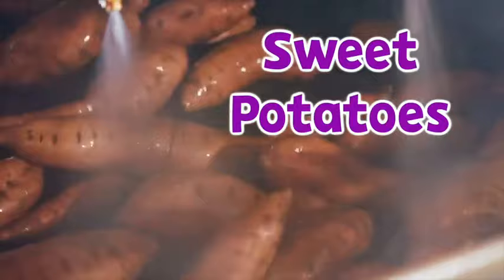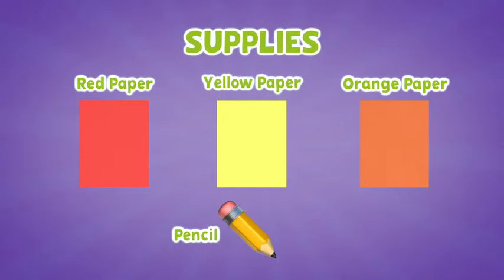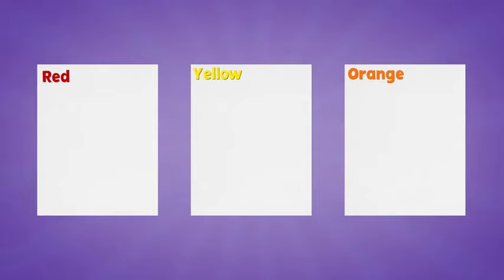Let's gather our supplies. You will need paper, red, yellow, and orange if you have it, and a pencil. Now it's time for a fall colored food game. For this activity, you can work individually or as a team. Use a red, yellow, and orange sheet of paper. You can also use any sheet of paper and label the paper red, yellow, and orange.